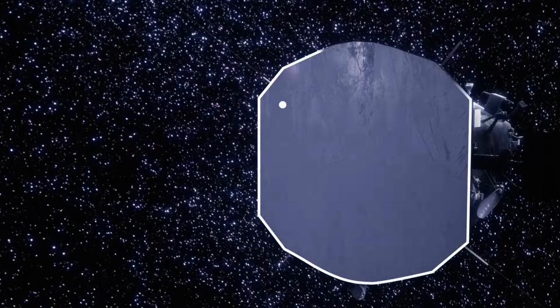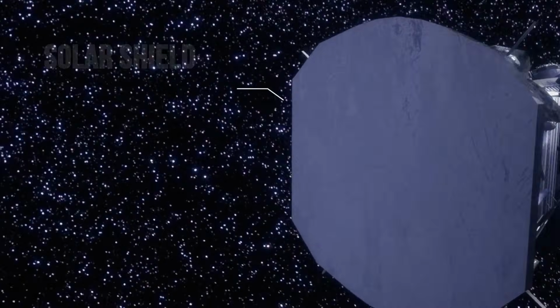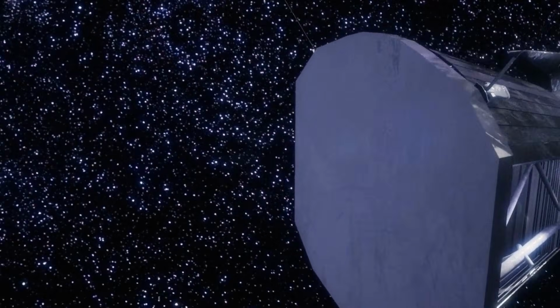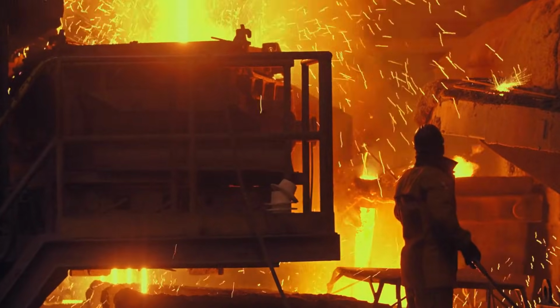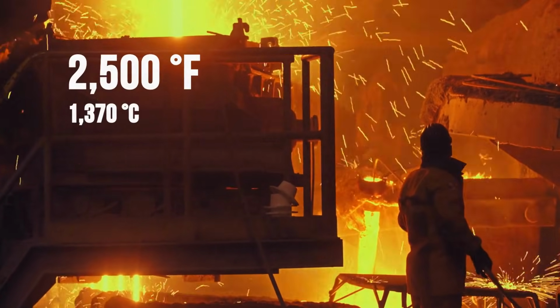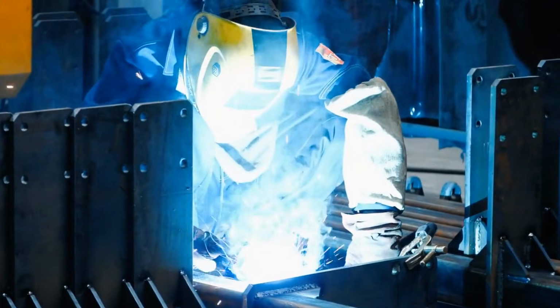The probe has a solar shield. It's attached to the side of the probe that will face the star. It's about the size of a house window and about 4.5 inches thick. It's made of a special material that can withstand a temperature of about 2,500 degrees Fahrenheit. That's almost 6 times higher than the temperature of a regular kitchen oven.